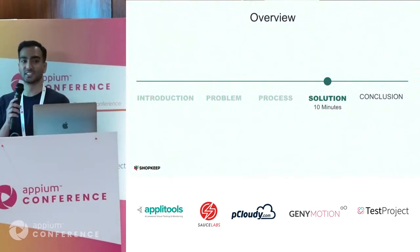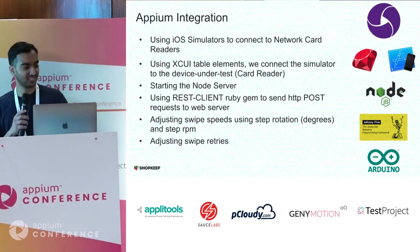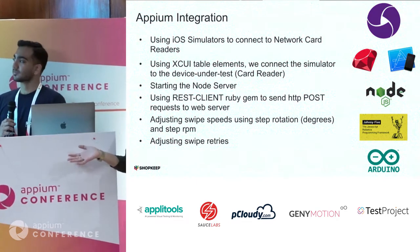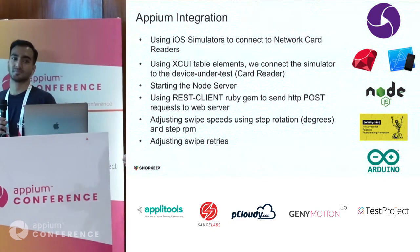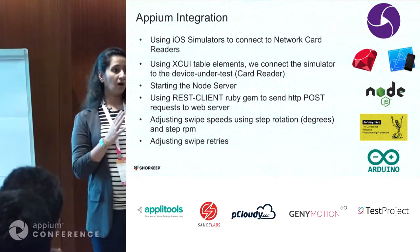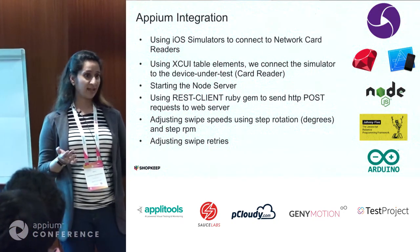And then we go on to the solution. All right, so where does Appium fit into all this? Why are we talking about creating a robot at an Appium conference? First and foremost, we use iOS simulators. We use Android emulators also, as somebody had asked me earlier.